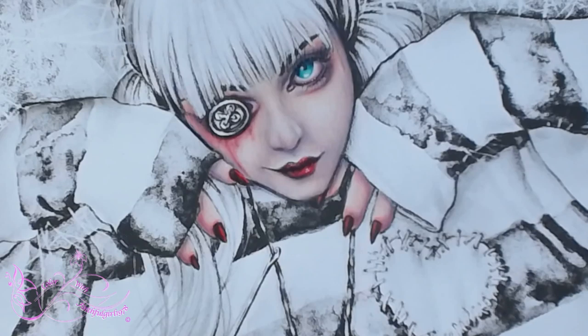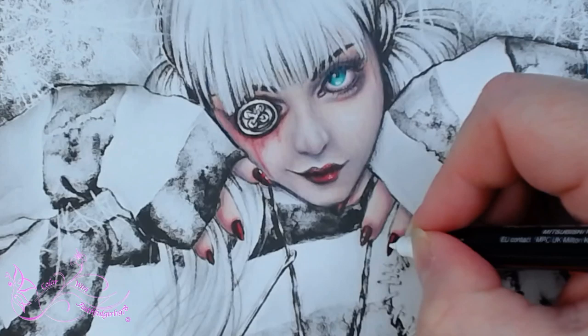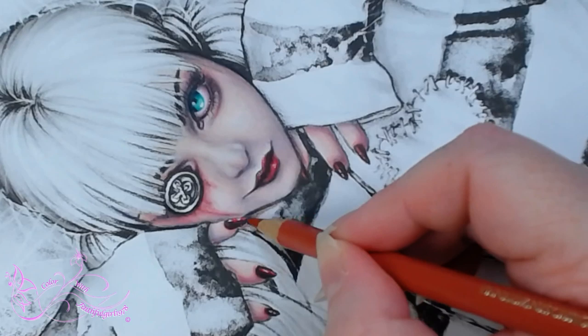Let's add a little bit of a white gel pen or paint pen to the shiny parts of the nails there. Just some little white tips. Okay, Venetian red under the chin. I got carried away with the hands and forgot the bit under her chin. A little bit of the cinnamon.